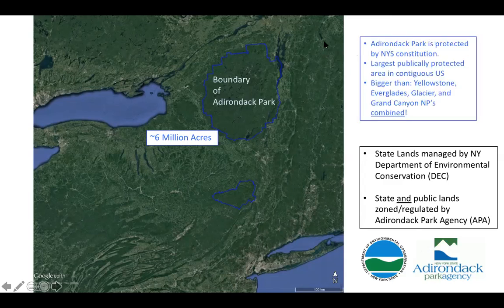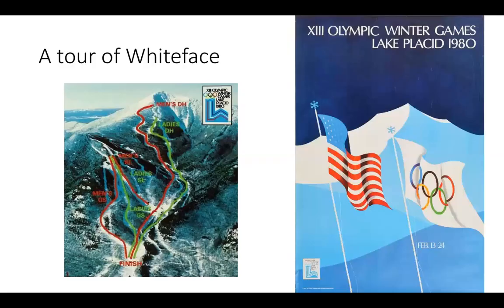And the Adirondack Park is protected actually within the New York State Constitution. So it's a very strong degree of protection that's not easy to change. You have to actually amend the state constitution if you were to want to, say, relax the environmental protections for the Adirondacks. It's actually the largest publicly protected area in the contiguous US in terms of a single space. It's bigger in area than Yellowstone, Everglades, Glacier, and Grand Canyon National Parks combined. To find a US national park that is bigger than the Adirondacks, you have to go to Alaska. So we're very lucky to have this right in our backyard, so close to Albany, a place that we can go to recreate, but also to study the environment of the Adirondacks.